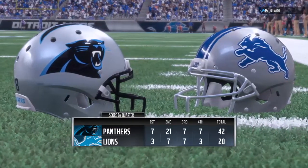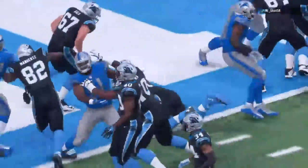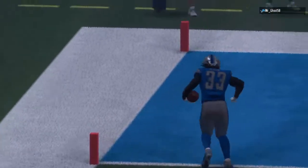So for the Panthers, they move back over .500 at 3-2 now on the year. And they'll return home next week to take on the Philadelphia Eagles. Meanwhile, for the Lions, things aren't looking good. It'll be an 0-5 start. And they'll try to turn things around next week as they have a matchup in New Orleans against the Saints.